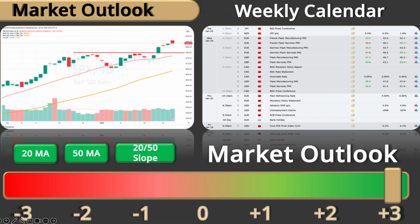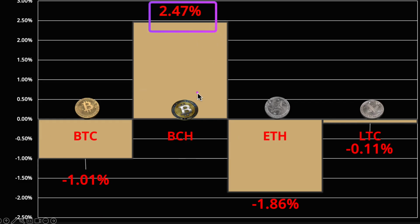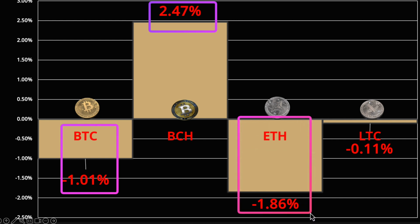Now, taking a look at the crypto markets, one of the ones that is hard to figure out is Bitcoin Cash. But outside of that, if you take a look at Bitcoin, it stays weak. Ethereum stays weak. Again, the crypto markets have kind of lost that momentum that was in.